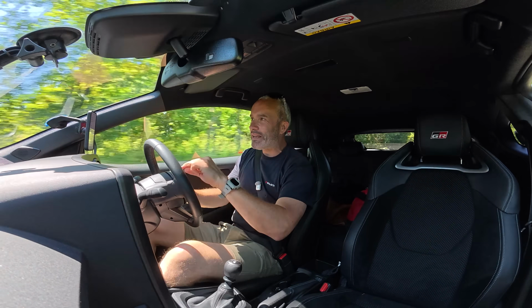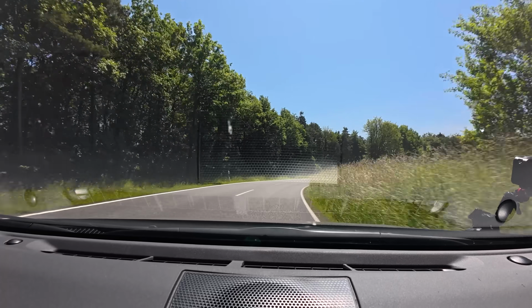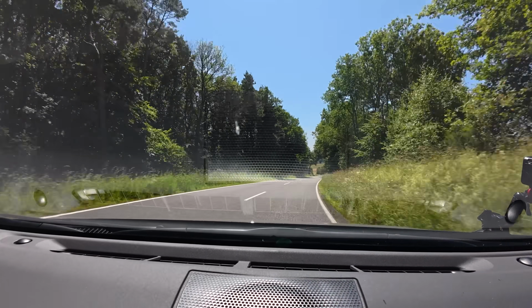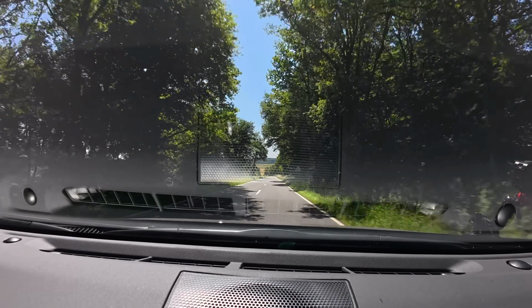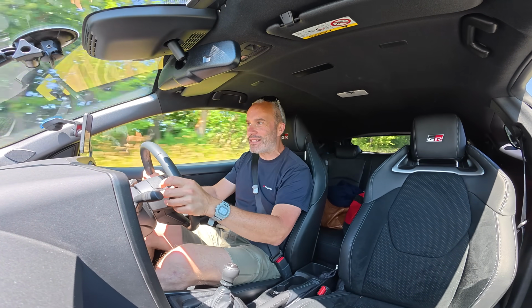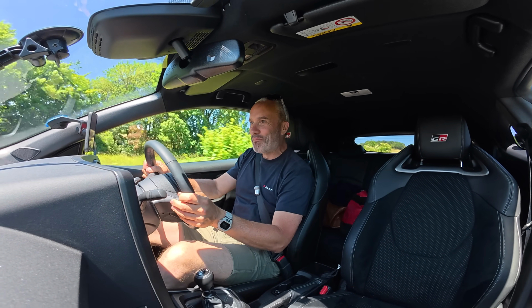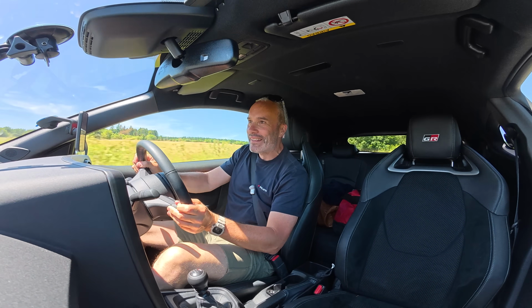I mean, the dashboard's even pretty cool. I can see the rev counter that changes colour as we get towards the top of the rev range. So it starts going orange and then red, and then it flashes. I just nudged the limiter then. It's brilliant. I can feel it moving around.